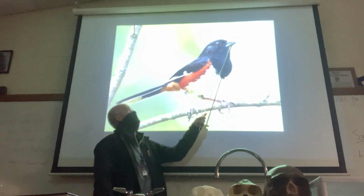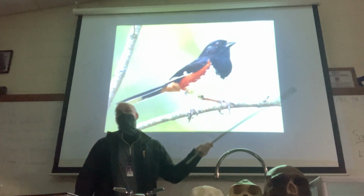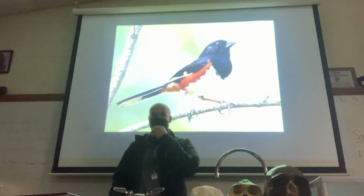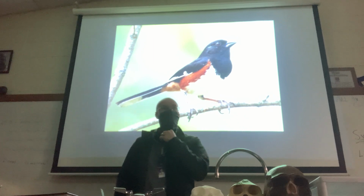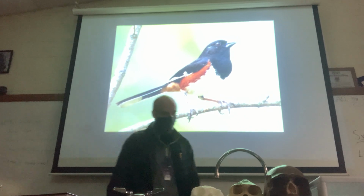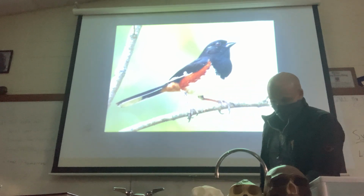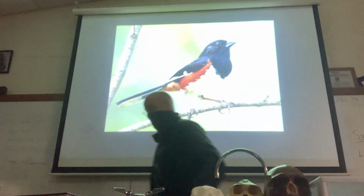By the way, what do you think this towhee eats? Nuts. Yeah, this is probably seeds and nuts with a beak like that. I'm not certain, but that's what I would infer from that beak shape. So that's number 13, the eastern towhee.